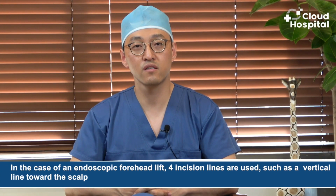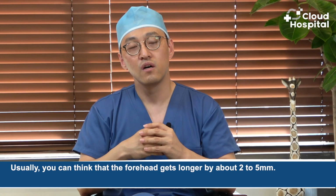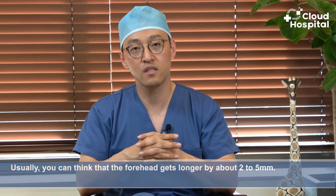So is it going to change the hairline height and the shape after having a forehead lift procedure? Usually in the case of an endoscopic forehead lift, 4 incision lines are used, such as a vertical line towards the scalp, 1 to 1.5 centimeters, and 2, 0.5 centimeters from the temple side on both sides. Since the incision line itself is so small, the length of the forehead going backwards is short. However, it is unavoidable to widen the forehead to some extent because it is actually pulling up between the eyebrows and the eyes and pulling it up from the forehead side. Usually you can think that the forehead gets longer by about 2 to 5 millimeters. Although the length becomes longer, the distance between the eyes and the eyebrows can make your eyes pop more, and even the wrinkles on the forehead can be straightened. So if you see it being that effective, this surgery would be necessary.